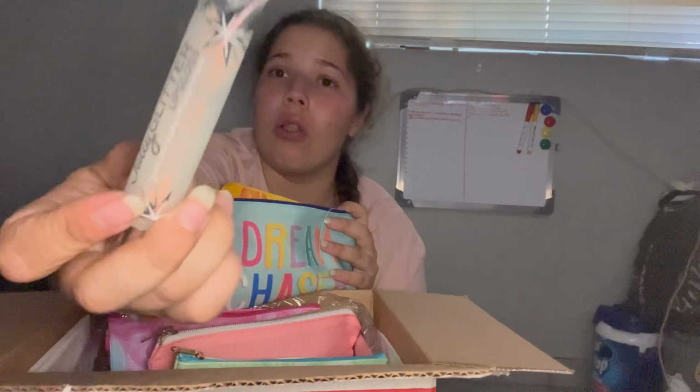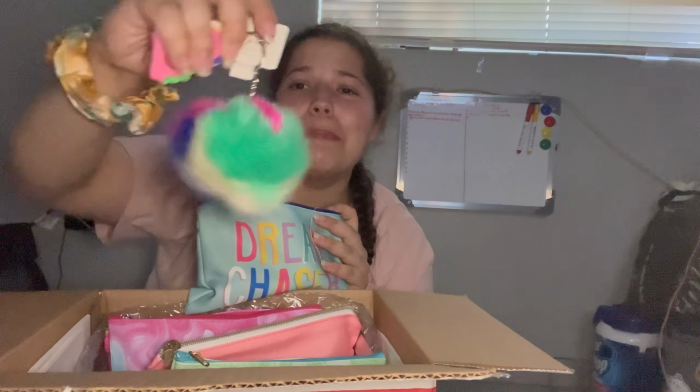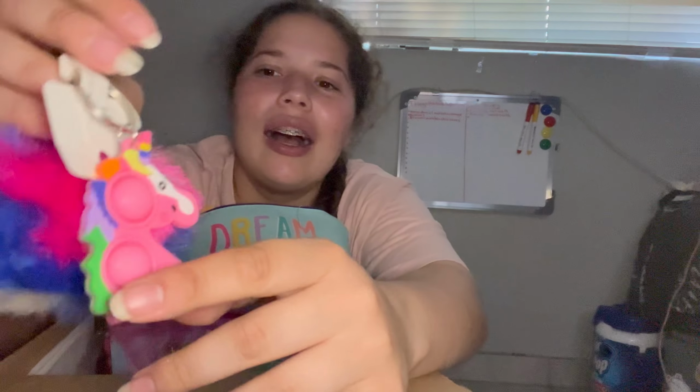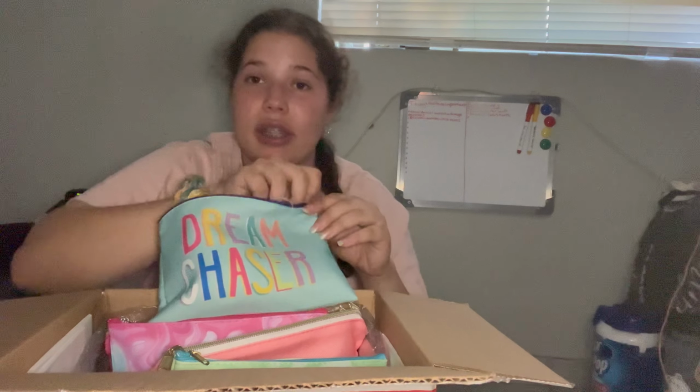And, oh my god, I've never seen this. Ooh, juicy glitter lip gloss. Look at that glitter shine. So shiny. And then it came with, oh my god, it's a poppet. I'm not into poppets that much, but look at it. Little keychain with a little poppet on it. Unicorn poppet. This one is so adorable. I love it.